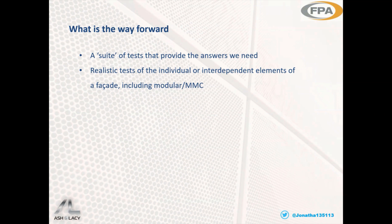So the government are very much pushing timber construction at the moment, modern methods of construction, modular construction, where we just simply don't have the test infrastructure to make meaningful decisions on whether these are actually safe. So I think that we're being reckless in that sense.